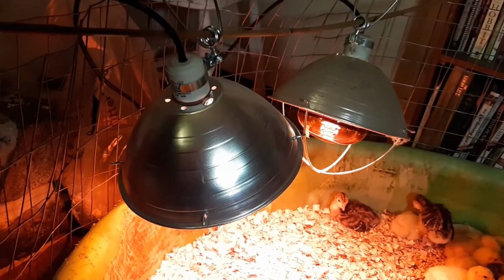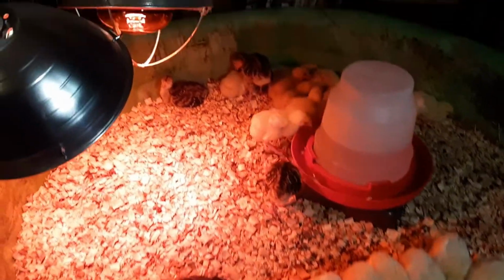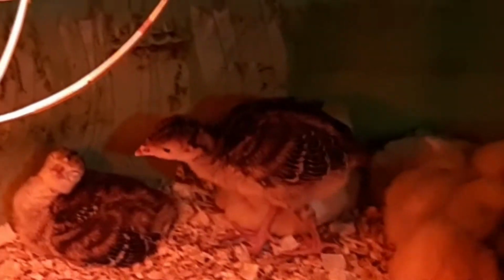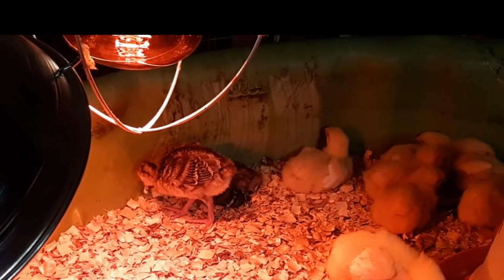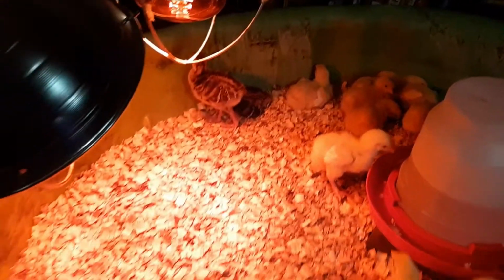We keep a red light in our heat lamp. That turkey over there is being so nice to the chick, pecking the heck out of it. And the other turkey over there is having a really good sleep. Hey, you blocking my footage, turkey butt.